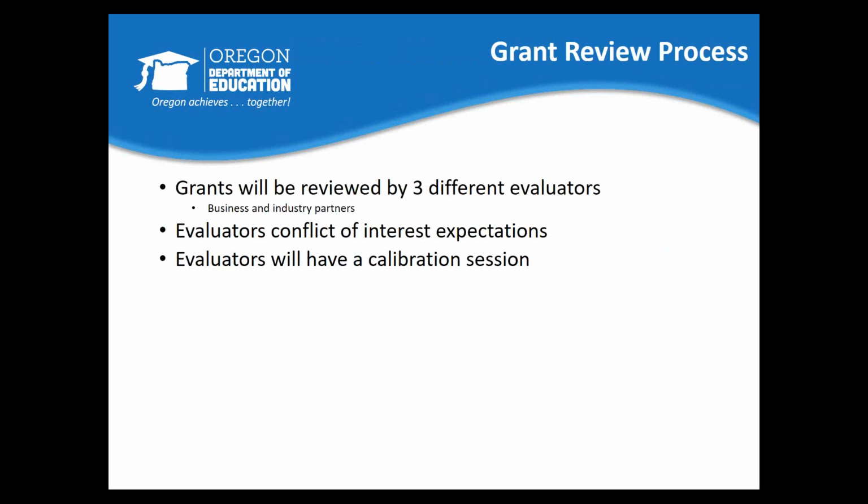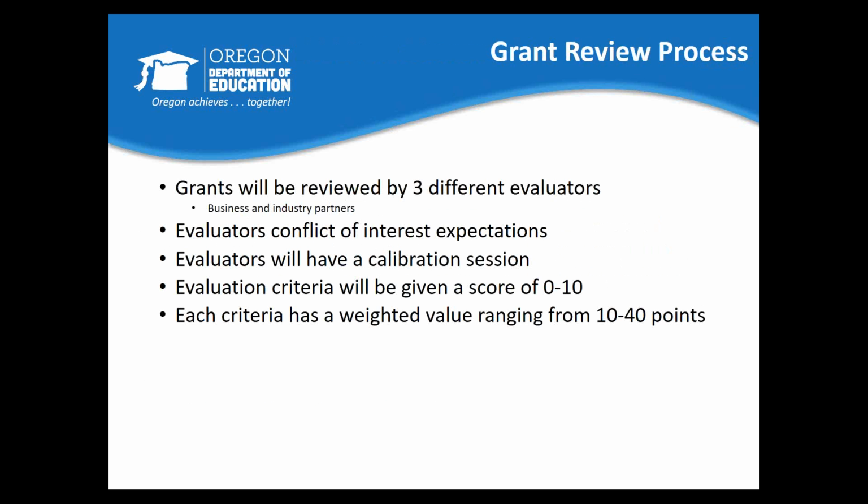Evaluators will have a calibration session to get them all on the same page. The evaluation criteria will be given scores of 0 to 10, 10 being perfect for that criteria area, and lower scores being less than perfect. Each criteria has a weighted value from 10 points up to 40 points.